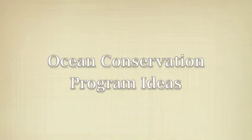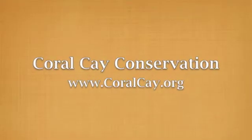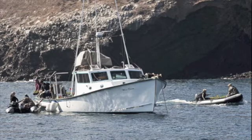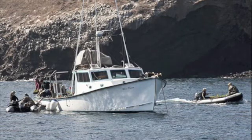Now let's go over 3 programs you might want to consider for a marine volunteer trip. Coral Cay Conservation connects scholars, scientists, and volunteers from around the world to work for coral, animal, and habitat conservation. They pride themselves on a belief in citizen science and work for any amount of time commitment.